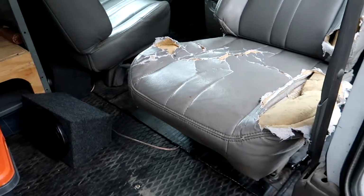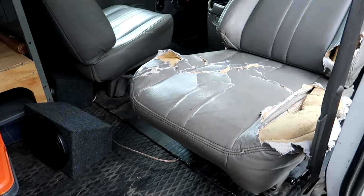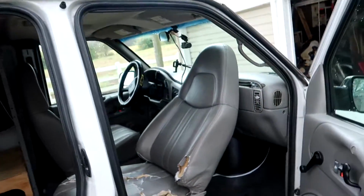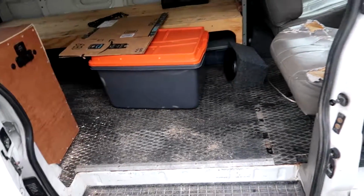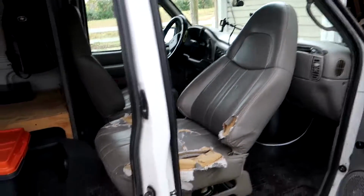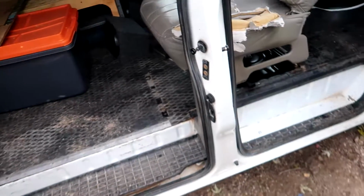All right, cut that, and now you can see it's in a mode where I can actually use it. So now you can sit in there and lean back and put your boots on, whatever you got to do.